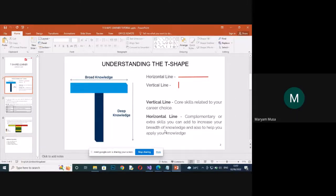So essentially, we want you to be able to identify your core skills, and the extra skills you want to use to complement your core. And be able to create your own T-shape, and do some sort of analysis at the end of the day. Just say yes in the chat box.